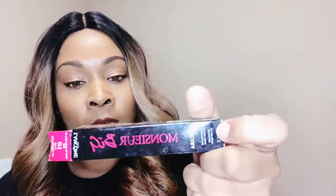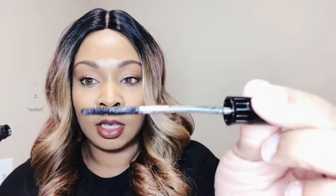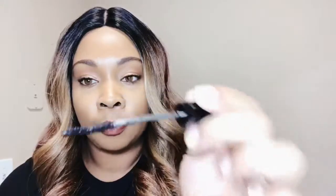It is called the Monsieur Big mascara by Lancome. I really enjoy that. And then I also use this MAC. Again, this is not a new MAC product, but it's the MAC Pro Beyond Twisted Lash. And I really enjoy this one because you see what that looks like. And these are great for your bottom lashes. So I really enjoy that one for that purpose.